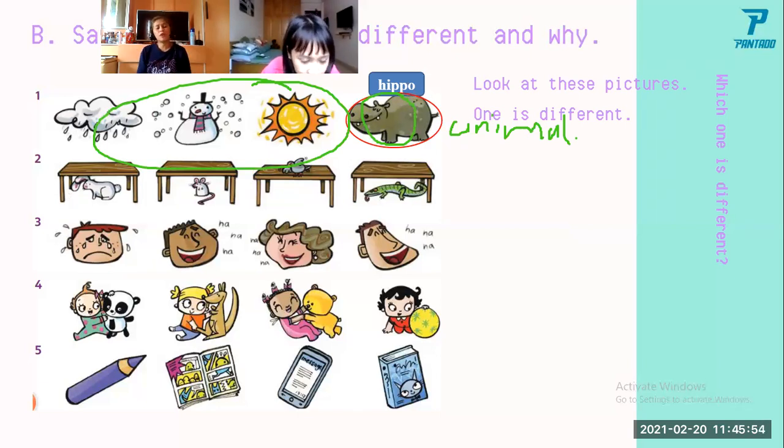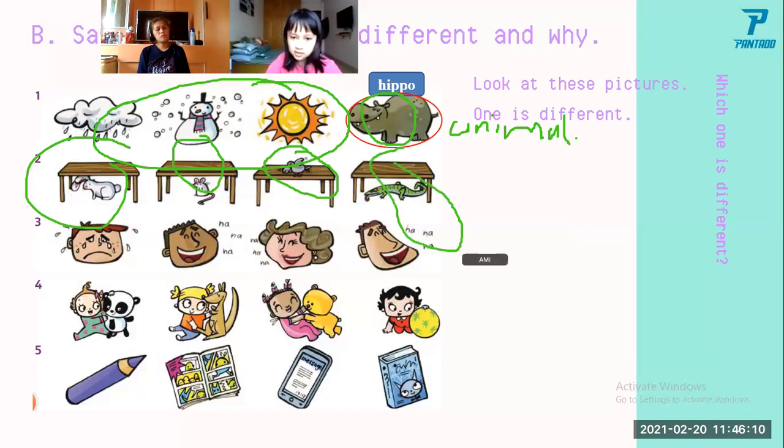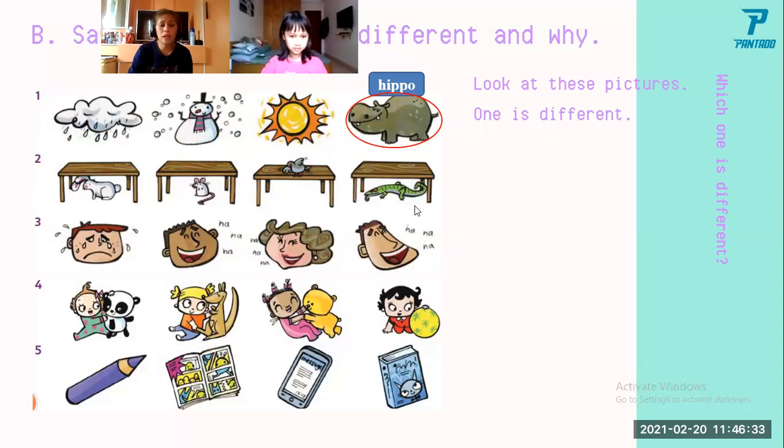How about number two? What is the difference for number two? Because this is under the table. Very good. And then how about this one? This is on the chair. Again, this one and this one, they are under the table. Can you see that? And this one is on the table. Very good, Amy. This one, the three, they are under the table.